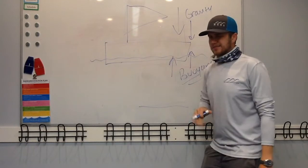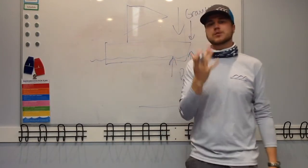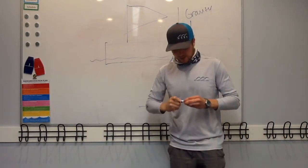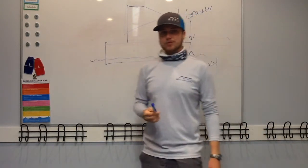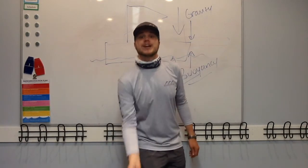There's a bunch of other forces at play too, but those are the two main ones, and they balance each other out, and it helps the boat to float. Now, there are many different types of buoyancy, and Sassy's actually going to take a look at those with you guys right now.